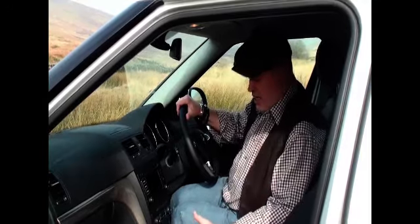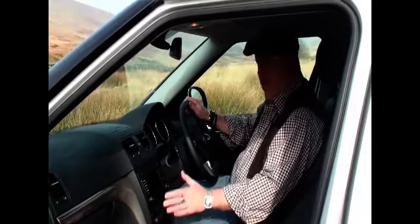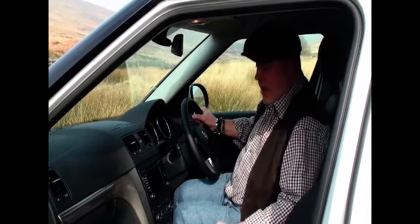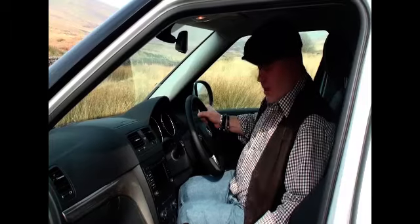All the controls you need are there. Fingertip control, everything's clearly marked. There's no great problem working out what you're looking for or where it is, and by virtue of the fact they've been kept to a minimum, it isn't one of the confusing layouts you see on many cars as they try and prove more gadgets are better.